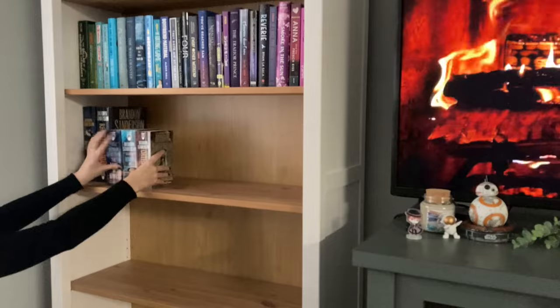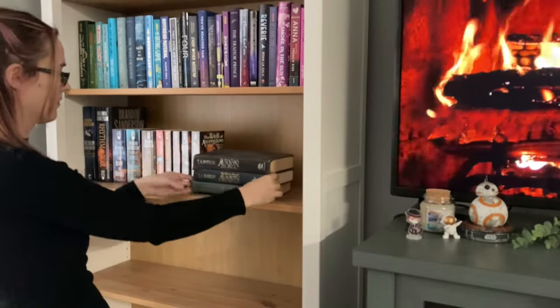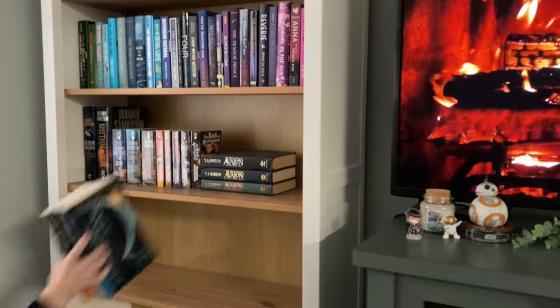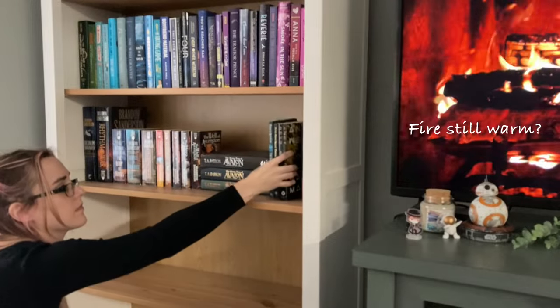I have all the nicer editions I own on a shelf by themselves in my bedroom, by the way. And again, I love, love, love my sci-fi books immensely. I hope to get way more into sci-fi this year too.